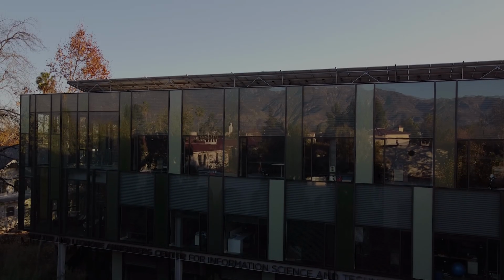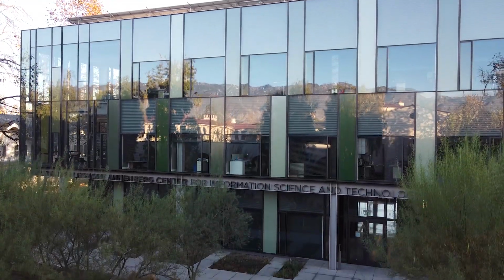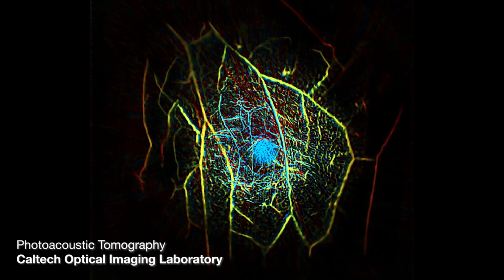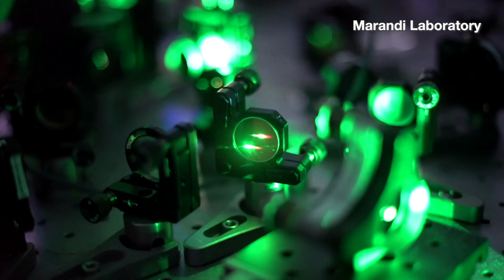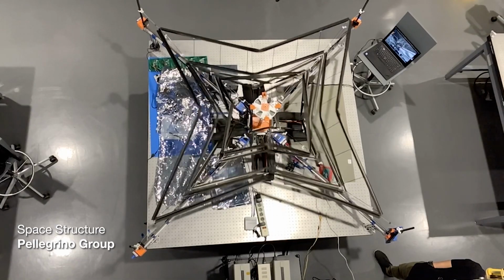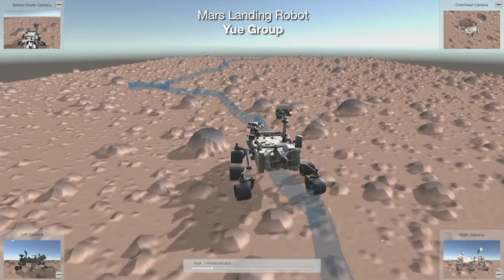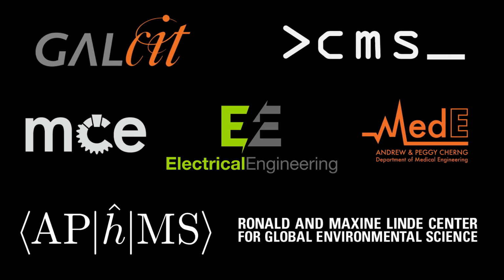The Engineering and Applied Science Division at Caltech encompasses a broad range of research areas, including mechanical and civil engineering, computing and mathematical sciences, medical engineering, applied physics and material science, electrical engineering, environmental science and engineering, and aeronautics and space engineering. Our division works collaboratively, developing transformative technology, pioneering innovation, engineering solutions to global problems.